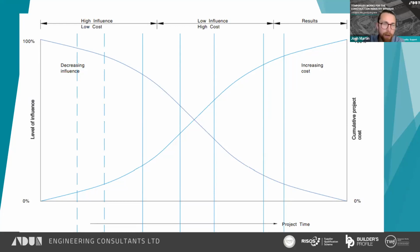As we can see, at the very early stages of the project, nothing's been built, everything's on paper, and we can have a lot of influence in design changes, and it's not going to cost us a lot of money. Whereas when we move through the project timeline, it's going to cost a lot more to make changes, and the extent of changes that we can make becomes very limited. Otherwise, we've got to go down the lines of removing work or demolishing work that we've already done.